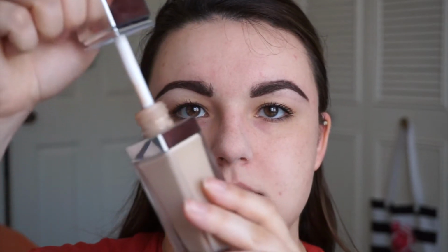So we are going to go ahead. I'm gonna zoom you guys in. I'll be right back. All right, so we are zoomed in, and the foundation comes with a doe foot applicator, kind of like the Tarte Shape Tape foundation, which I'm not a huge fan of because you put it on your face, you get bacteria all over it, and then you put it back in the bottle. So I don't like that. I'm just gonna try to get some foundation onto my palette with the doe foot applicator and do it that way.